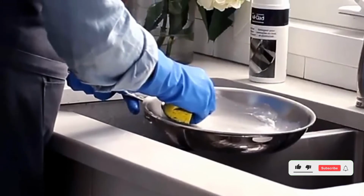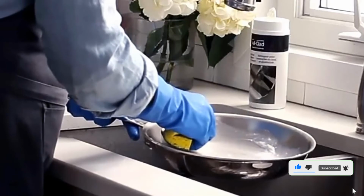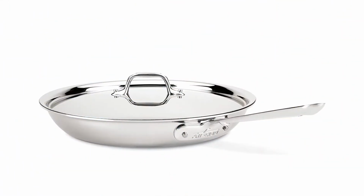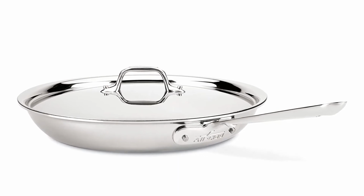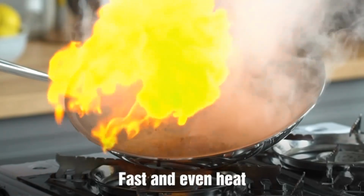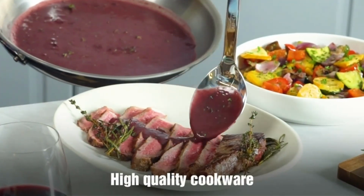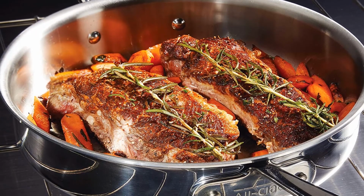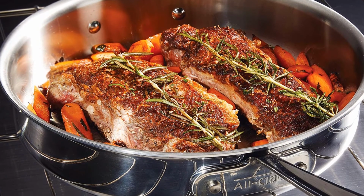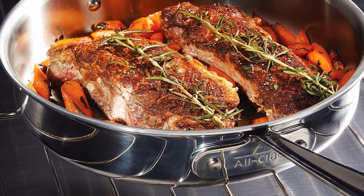The polished starburst pattern inside helps to keep food from sticking, and the flared sides make it easy to toss food like a pro. This pan is oven and broiler safe up to 600 degrees, so you can start cooking on the stove and finish in the oven, and it's induction compatible. It has an aluminum core on the bottom and up the sides of the pan, which is totally covered with durable stainless steel for fast, even heating and easy cleaning by hand or in the dishwasher. If this size isn't right for you, it is also available in 8, 10, and 14-inch versions to suit your needs.